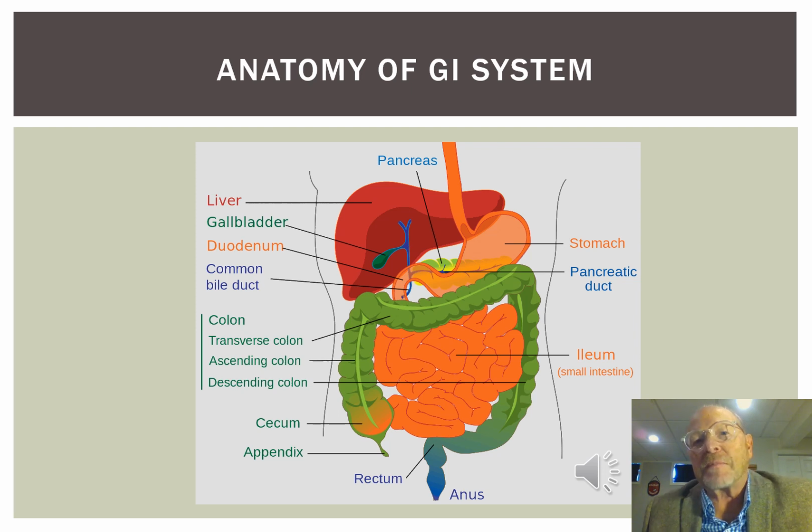I always like to start my lectures talking about the anatomy and physiology. I know you've had A&P before. This hopefully will be just a review for you. So when we're looking at the anatomy of the GI system and the physiologic function, there's three primary roles of the GI system. One is digestion.